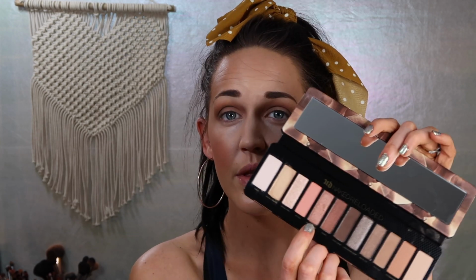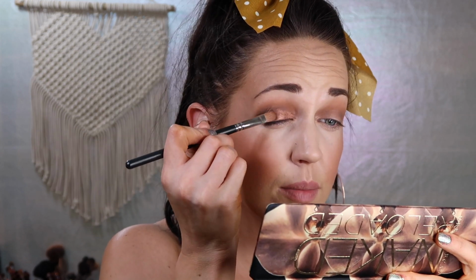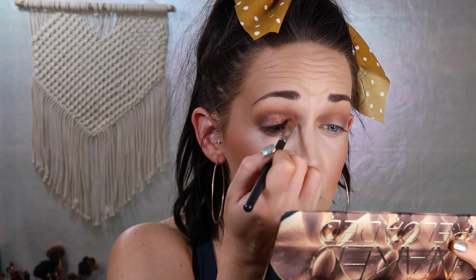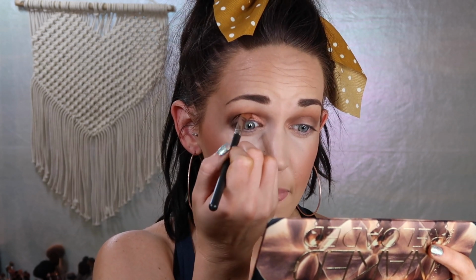Okay, those two blended out pretty easily. I'm next going to go in with the shade Burn, which is this beautiful shimmer, all over the lid. And I'm using a MAC 242. I'm using this dry. Most of the time I just can't truly be bothered to wet my brush unless I'm really going for it in a look, which is incredibly rare. Okay, I do like the way that this one looks even dry. I think it's good. I haven't noticed a ton of fallout, maybe just a tad.